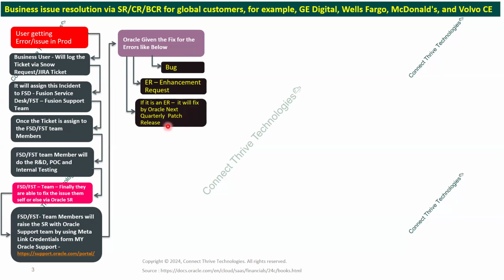We have, right, 24A, 24B, 24C, 24D. Every quarter we have new changes, new updates. Those are related to bug fixes or enhancement requests only, so we can see them in our quarterly release patch. If the fix is not related to a bug or enhancement request and the SR engineer knows the solution, he will directly provide the fix or solution for the respective error, the respective SR which we raised in Oracle support, I mean My Oracle Support.